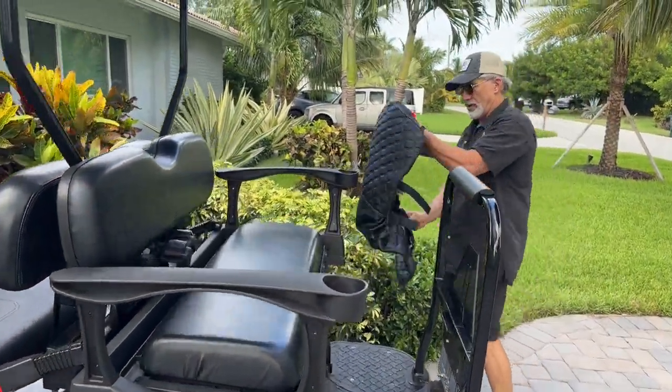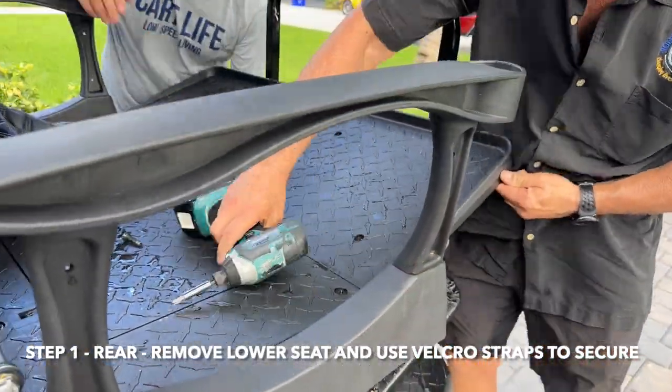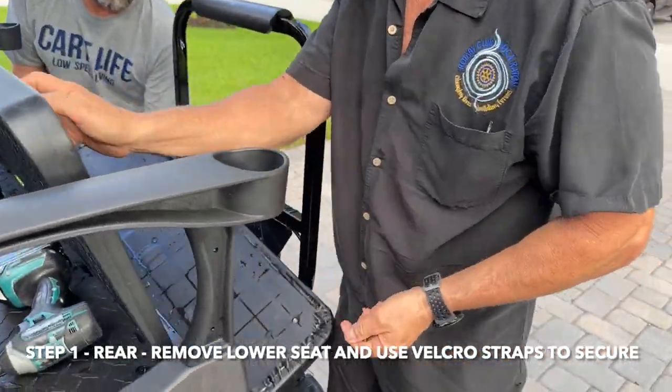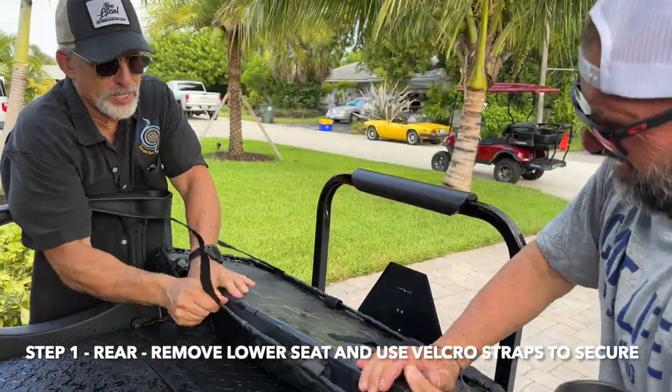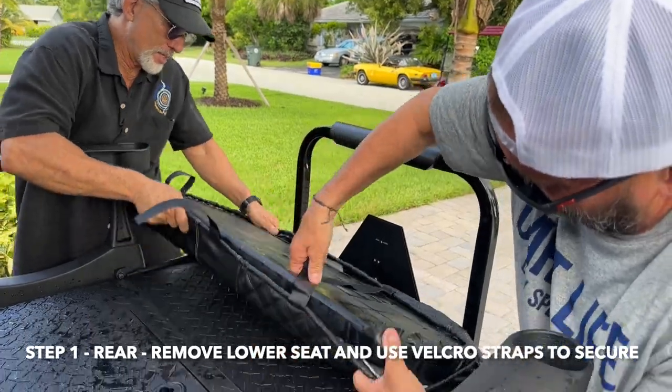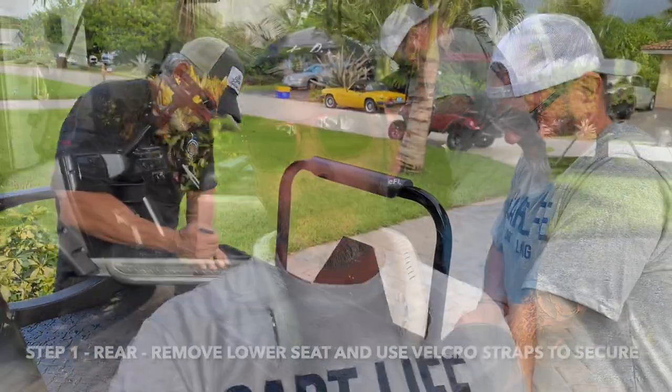Very, very simple installation. All Neil had to do was remove the rear seat, the lower one, Velcro the Roykaw seat cover on top of it. Now they're back there. They're going to reinstall it. Real simple. I think it's like 8 screws. The whole process for that part of the seat took about a minute. So awesome product so far. Can't wait to see how it looks. They're doing good. We're gonna keep watching them.